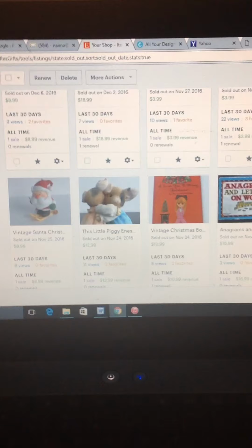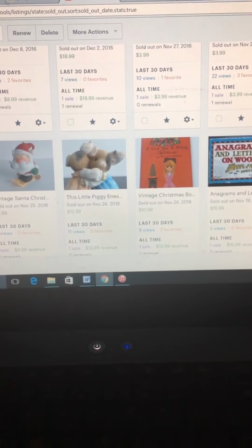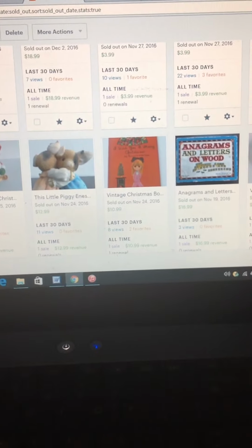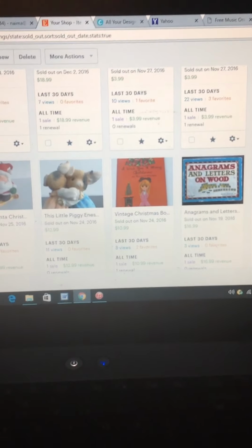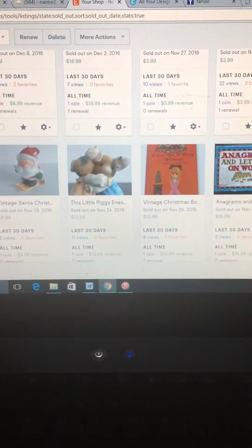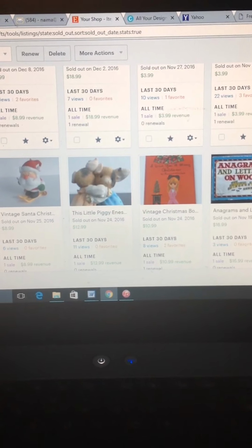But I would say maybe 50, 350. I got that anagrams in a lot of stuff, so I didn't pay any more than 75 cents for it. So I think maybe in total, just off the top of my head, I would say I probably paid no more than $12 for all of this inventory.